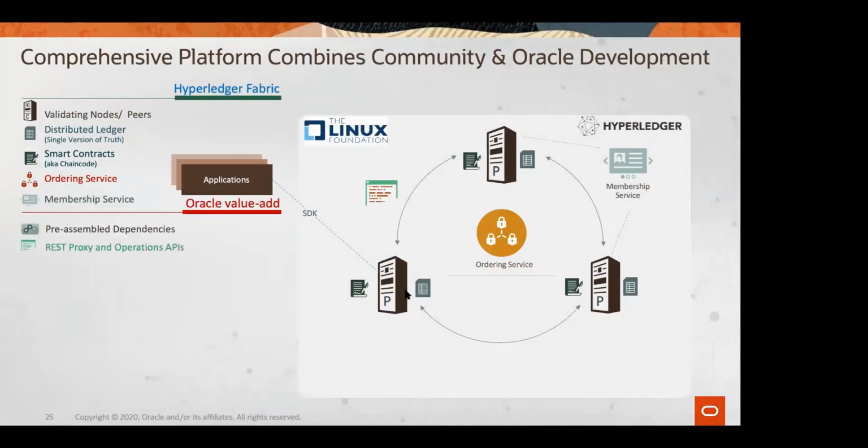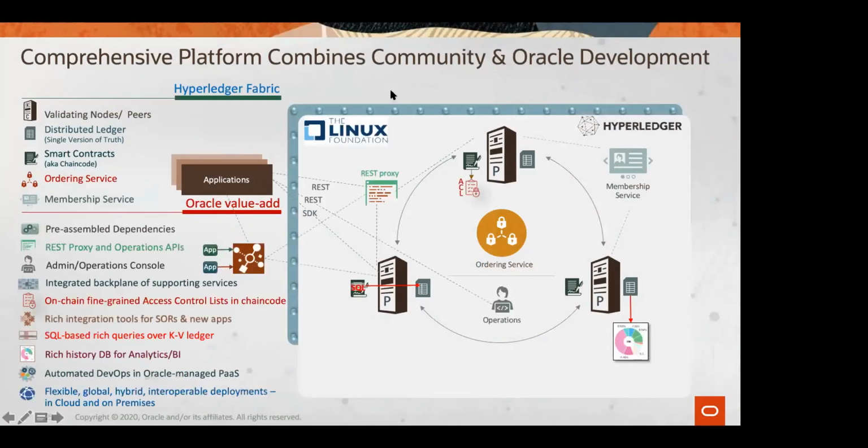So to summarize, we have a lot of work that we put in combining the community efforts, right? So we start with a verified community edition. We're currently working on the 1.4 version of Hyperledger Fabric, and adding a lot of Oracle value-add points without compromising compatibility in any way, but ensuring that it's easy to deploy, manage, operate, integrate with on-chain access control list capabilities, which is unique to Oracle, ability to use SQL for rich queries, ability to push the data into an Oracle database for analytics and other needs, automated DevOps, flexible deployments, all of those things that add value to the standard kind of open source. But at the same time, it's very easy to interoperate with open source as well as with other vendors' flavors of Hyperledger Fabric.